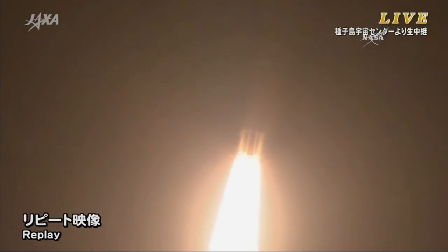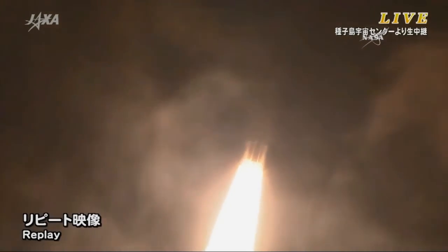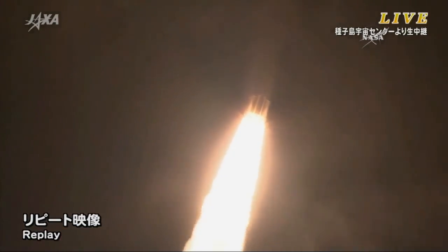Both the first stage, liquid oxygen, liquid hydrogen, and the solid rocket boosters powering the vehicle in its initial ascent on the climb to orbit.